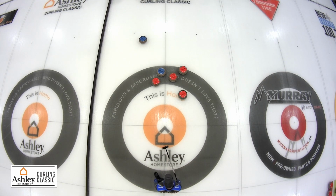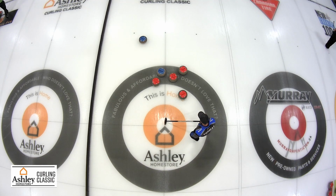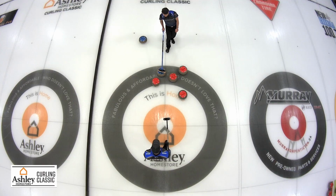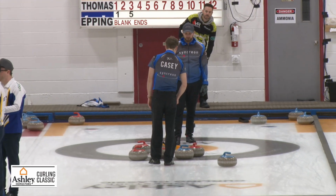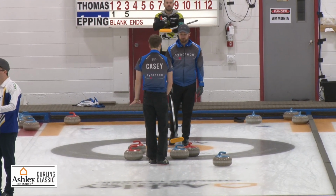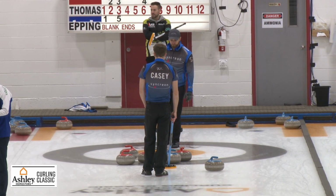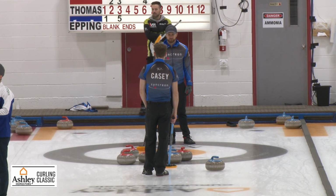It's a nice shot. Yeah, it's going to be. That was Matt Cam's first shot at the send. You want to do that? Tap it on the nose? He may consider peeling that corner guard off.